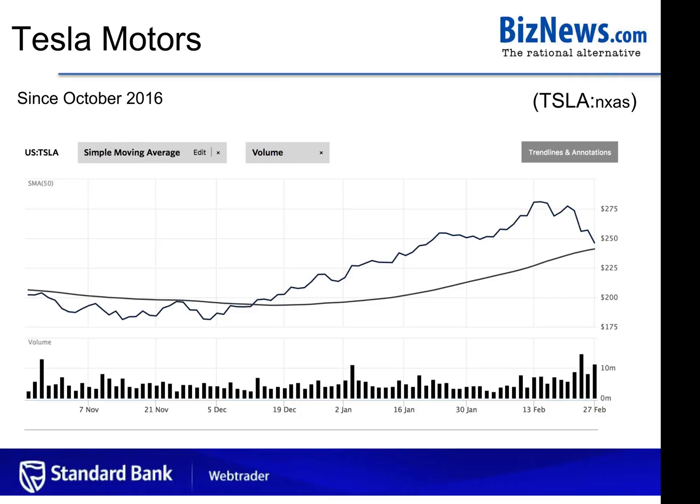Well, the share price has really run well. It got as high as $287 at one point. And when you have a look at it, we bought it comfortably under $200 a share, and that's only a couple of months ago. This has been a very good run. Then came the earnings announcement, and, well, there was a huge short position.